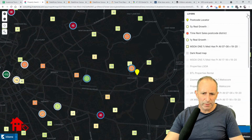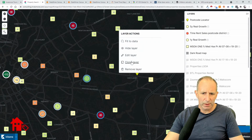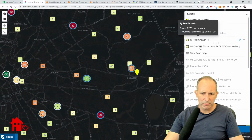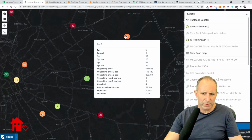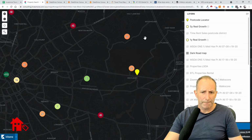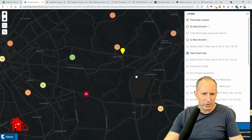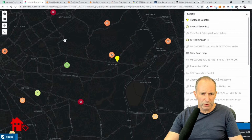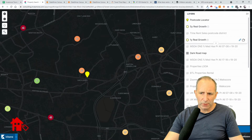Now, there are some other numbers we should be looking at here, and I'll just hide a few layers just to make it more easy for you to understand. Let's have a look then at the shorter term growth, and actually that's been very strong. That's 31%. In other words, you bought 5 years ago, you are 31% richer in real inflation adjusted terms if you bought there. And same here. Here is 45%. So this is very strong. Whereas you move over here and you can see that this little patch not doing so good. That gives you some sense of the 5-year picture.